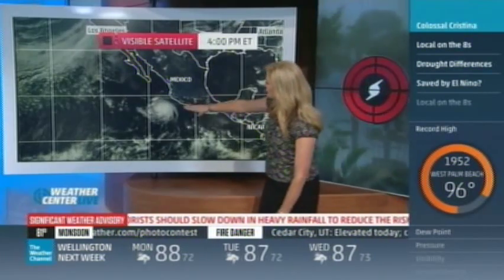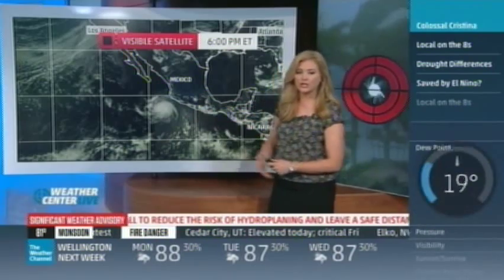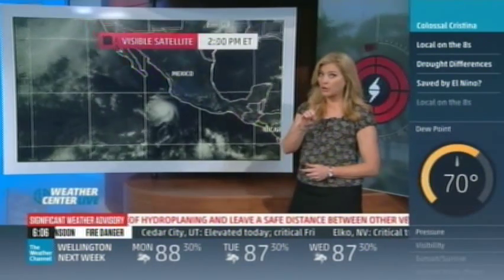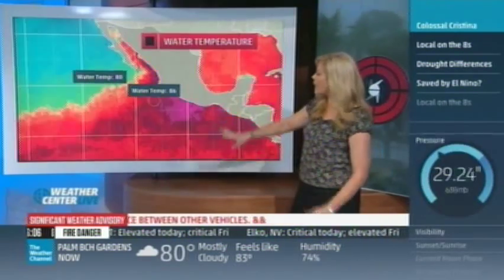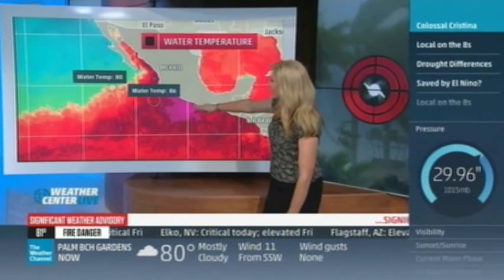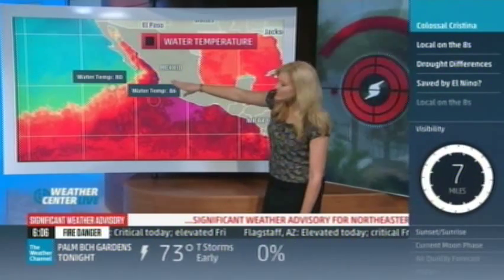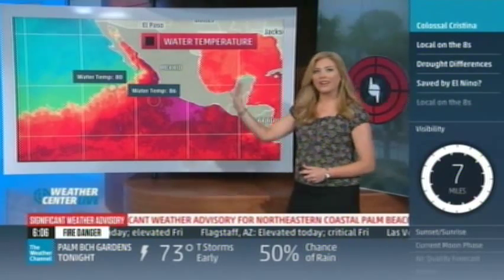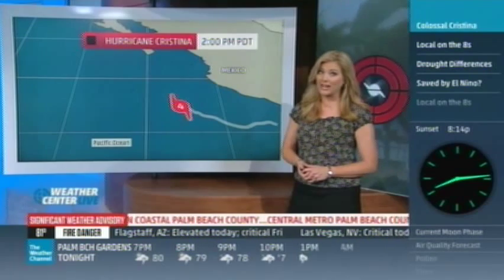And there it is, a beautiful visible satellite imagery, maybe starting to encounter some of that drier air just off to the west of the system. But more importantly, it will eventually encounter some cooler Pacific water, because right now the water temperatures where the storm rapidly intensified near 90 degrees. Right now it's about 86 degrees where it's located. And then as you can see, the temperatures really cool off the more it gets away from the Mexican coastline, and that cooler water will eventually weaken this system.